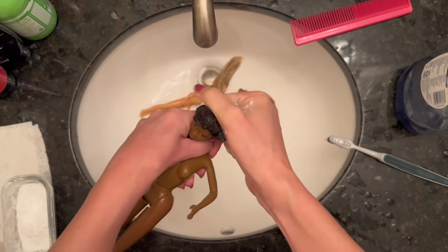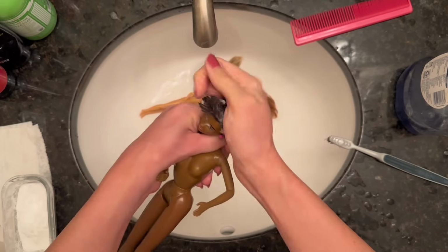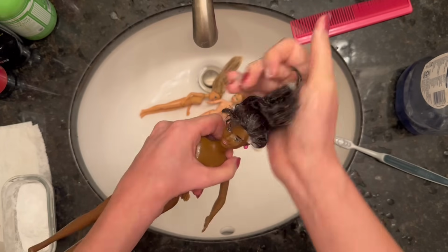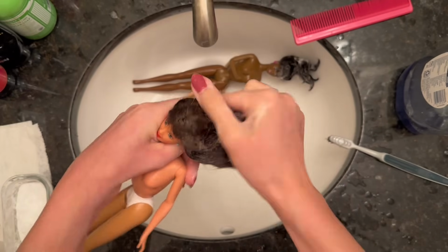Growing up, I don't think we had enough. We had the Disney Barbies. I don't think we had enough Black Barbies. And I really would like to see. We didn't even have one. Yeah. So that's something that we're changing. We didn't even have Teresa. We had Midge. Well, we had Midge because I had red hair.